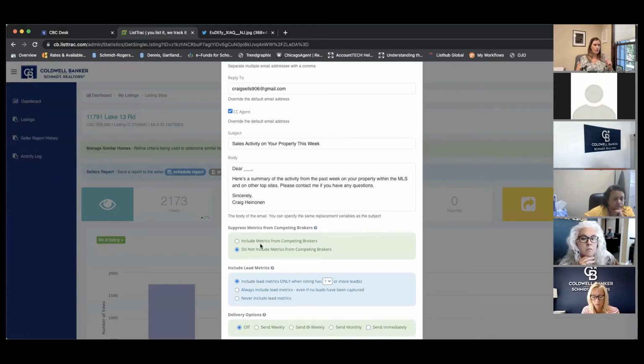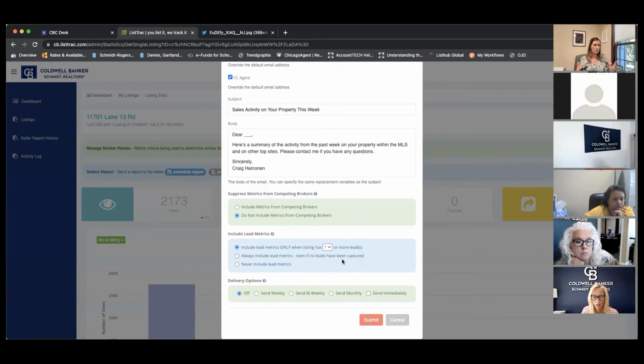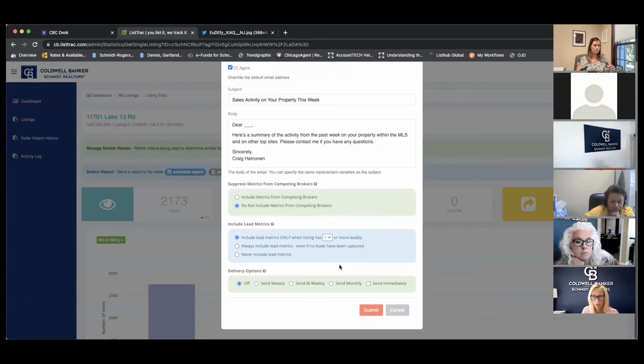You can include metrics from competing brokers, which is fed over from the MLS, or you can choose not to include metrics from the competing brokers. It's just really based on what the agent wants from this product. A lot of agents don't want to talk about that. They just want this report to show their consumer how many views are coming through our websites and the websites in which we syndicate to.